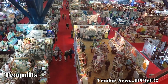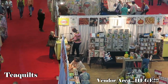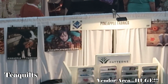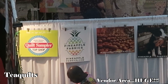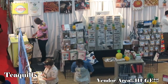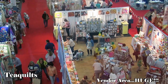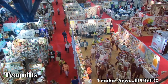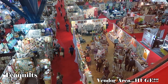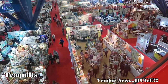Right here in front, looks like we have Quilt Sampler's booth. Let me zoom in so we can read that. No, it's not. It is actually Pineapple Fabrics. And they just happen to have this sign over here that says Quilt Sampler Top Shop. So this is Pineapple Fabrics booth here. But isn't it just amazing? And it looks like they have about the space of 4 or 5 booths. So just amazing.